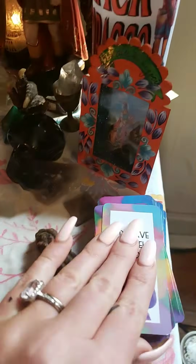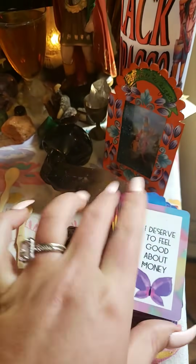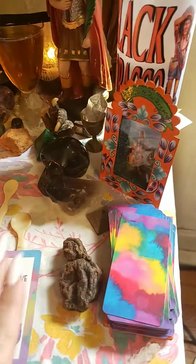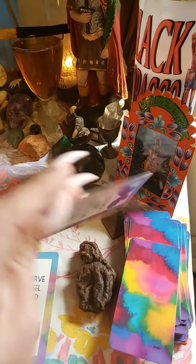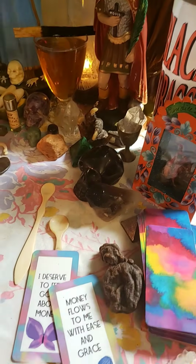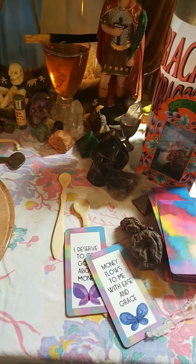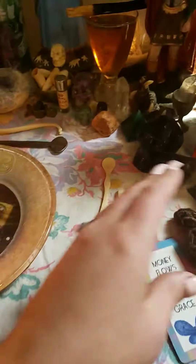This is my money manifestation deck. I also have these on my website. These are really great messages that are just supportive of your relationship with your finances and your money. So I use those to inspire my clients every day. I put out little short videos of those on Instagram.